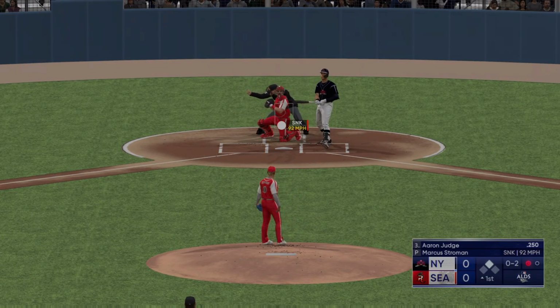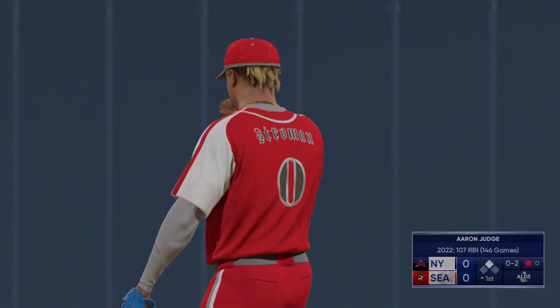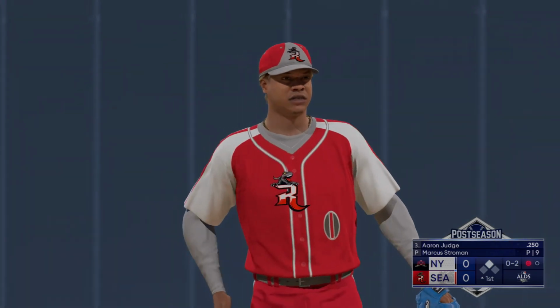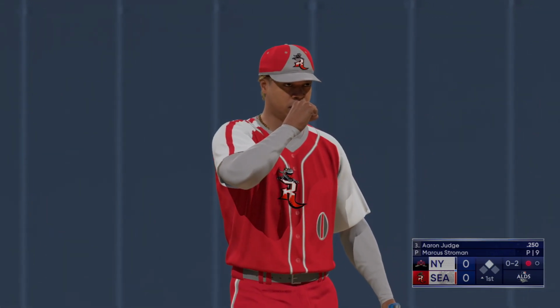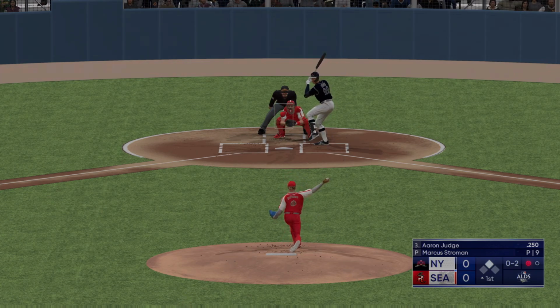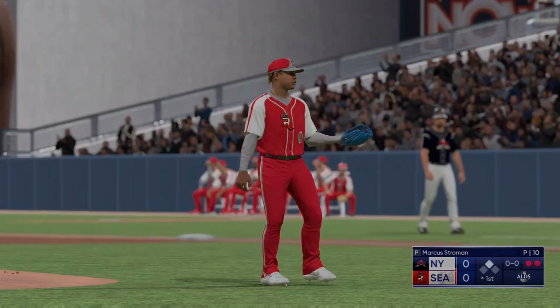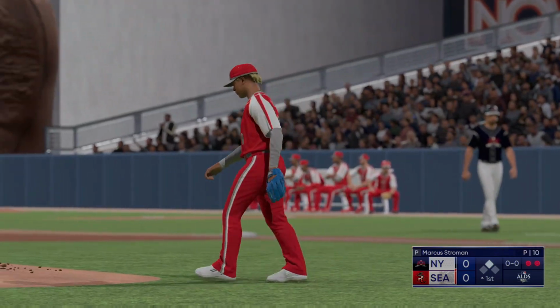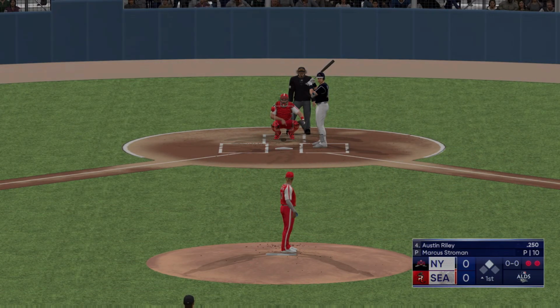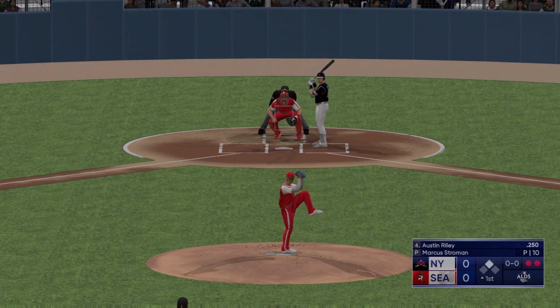But now here's Aaron Judge. And we saw Judge and Riley, the two huge hitters on this offense, come through big time for New York in that wild-card game. So I've got to do that again here tonight. That's a swing and a miss. Sinker way inside. And it takes a pretty good pitch to make a guy like Judge look so foolish right there, swinging at that one way inside, almost hitting him.